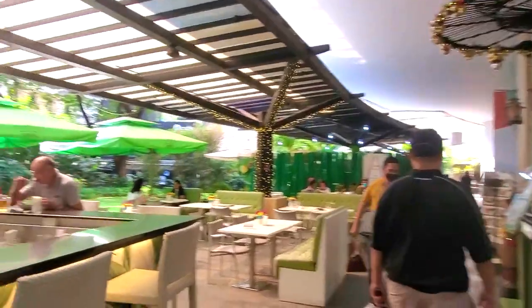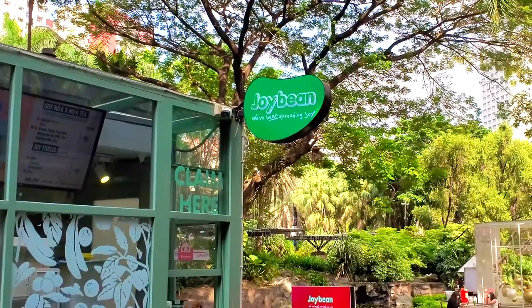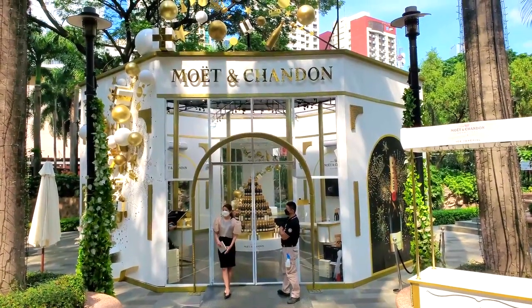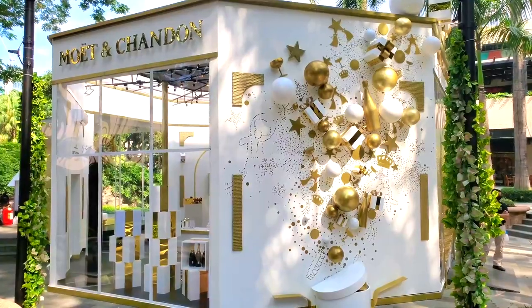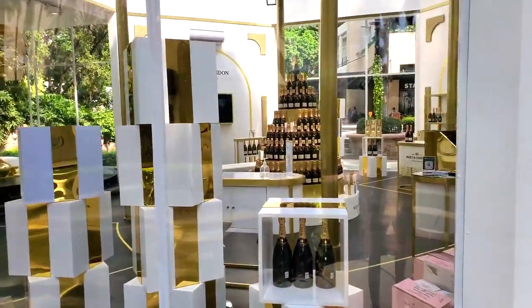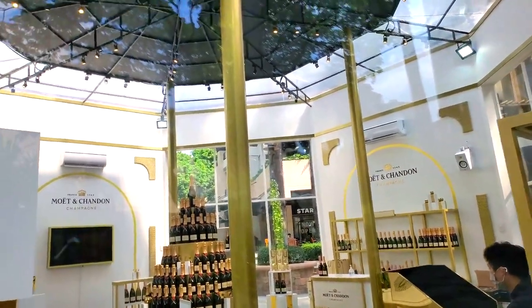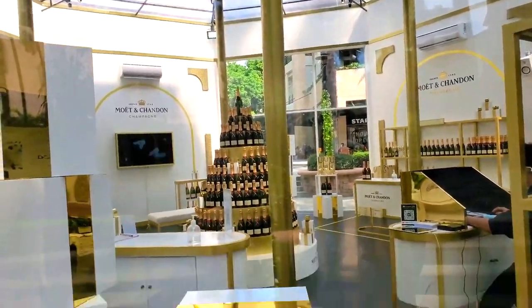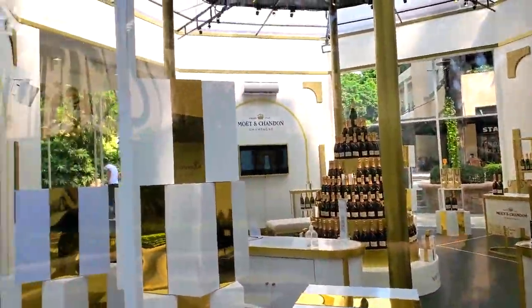Simply Thai, another bar area here. And they have huge kiosks here. They have a Joy Bean, which is like soy milk or something like that. And then a really gigantic kiosk called Mot Shandan. I believe I'm pronouncing that correctly. And it looks like wine. Yeah, from the looks of it, inside you've got some wine. This is probably the biggest, most fancy kiosk I've ever seen. You even have the gold pillars, the gold decorations here. So it's all wine, or actually champagne.